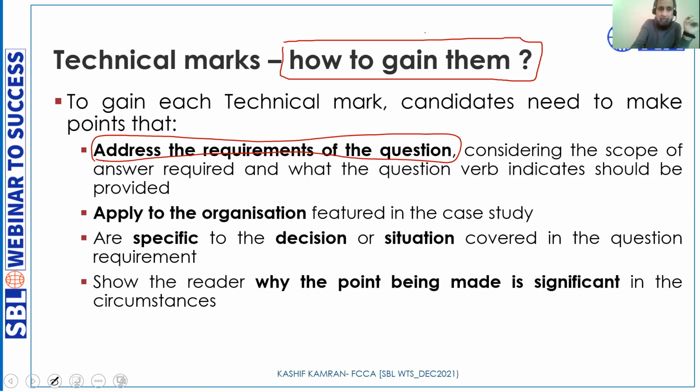Number two, apply to the organization. That's what we have been discussing in the last 10 minutes. There must be an organization in the case study. Just like yesterday, we were discussing the December 18 paper. There was a hotel, Highlight Hotel. So you need to apply everything to the Highlight Hotel. In every case study, there will be an organization, so you try to apply it to that organization, not to someone or anything else. Be specific to the decision or situation covered in the question requirement. You need to be very specific around the question and the information given to you in the case study. So you need to involve the exhibits.